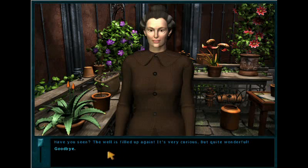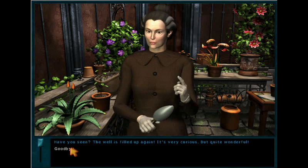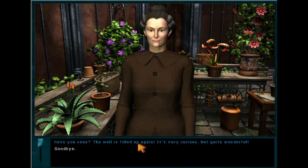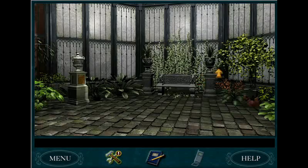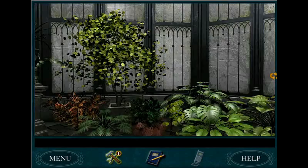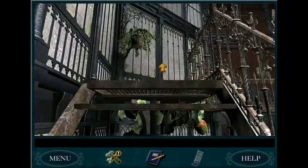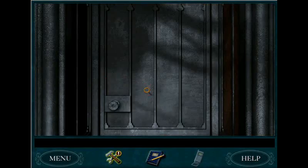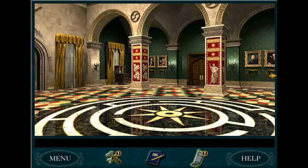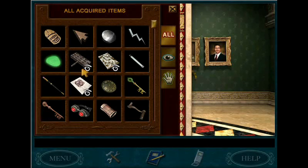Have you seen? The well is filled up again. It's very curious, but quite wonderful. Goodbye. Run along. Aw, you're welcome, Mrs. Drake. I'm glad I could do something to make you happy. I'm not gonna tell you it was me, but you're welcome. You're welcome for the wonderful world you know. Hey, it's okay, you're welcome.